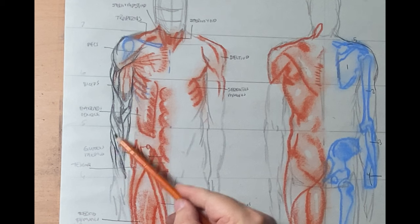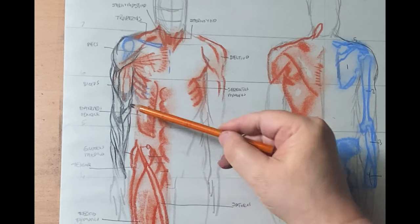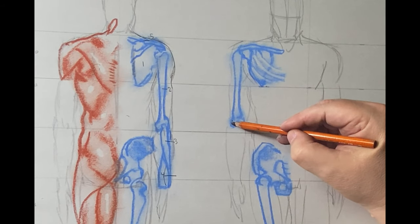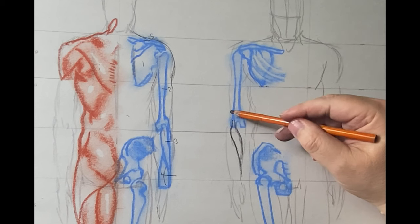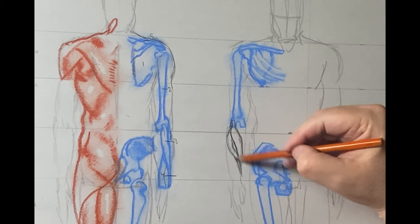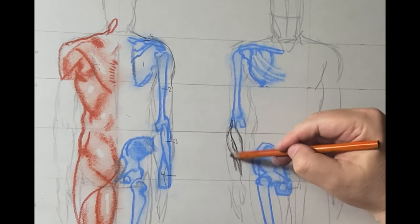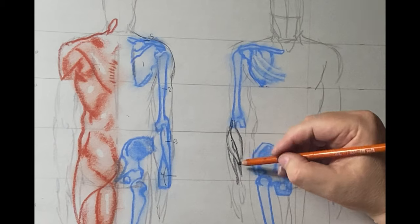But you actually wouldn't see that on the surface, you know. A lot of artists draw their anatomy, looking at what it's supposed to look like on the outside, but actually it's the inside. Here it would be the supinator longus. The supinator longus would be right there. Followed by the extensor carpi radialis right there. Followed by the extensor communis, which would be right there.